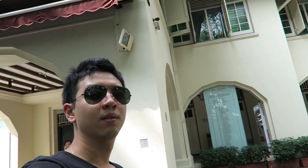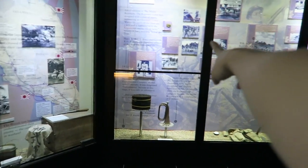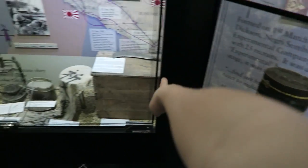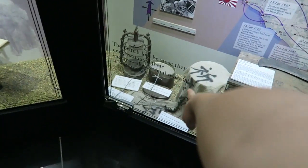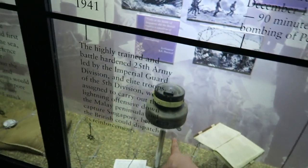This is where they fought the World War II battle, where the Japanese actually fought upwards the hill. So this is the house where it was held by a Malay regiment. Pretty cool stuff. It's the map. This is Pasir Panjang Battle Diary. And then, oh, this is actually the stuff. It's a bugle. Oh, look. Writings. It's a cleaver. What is that?